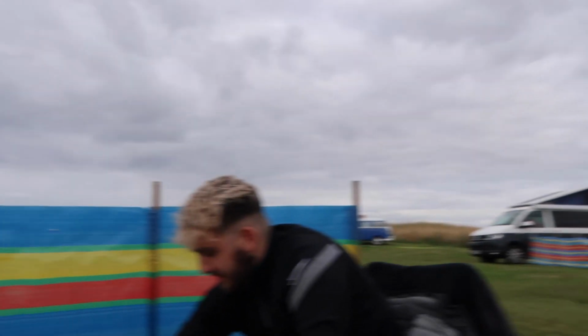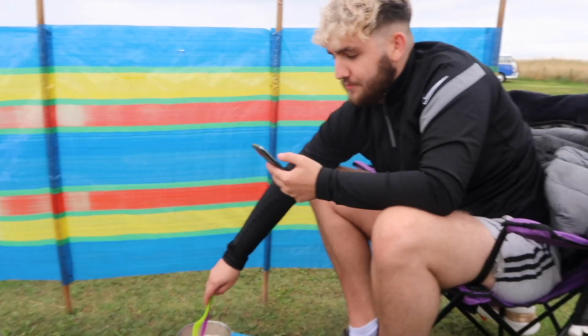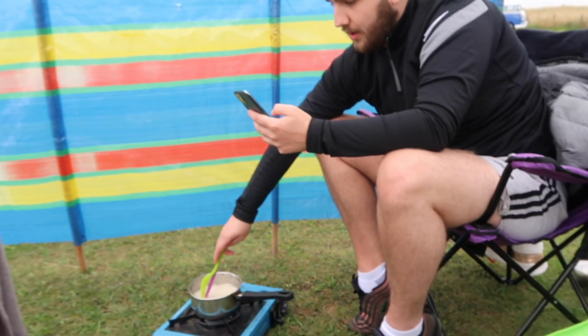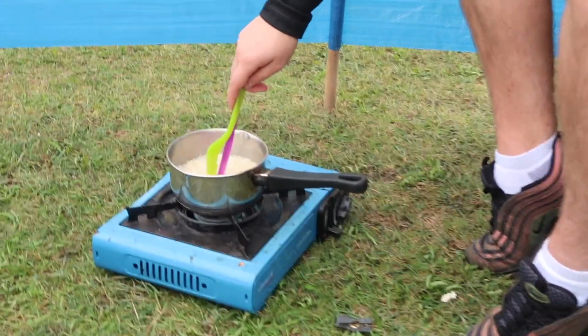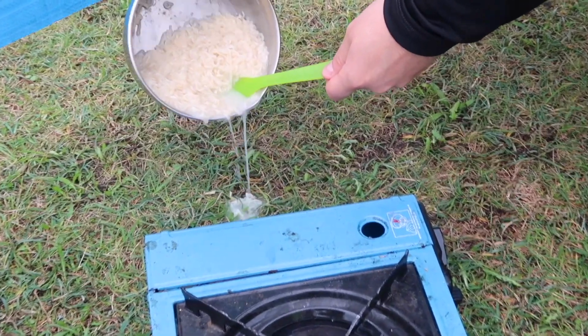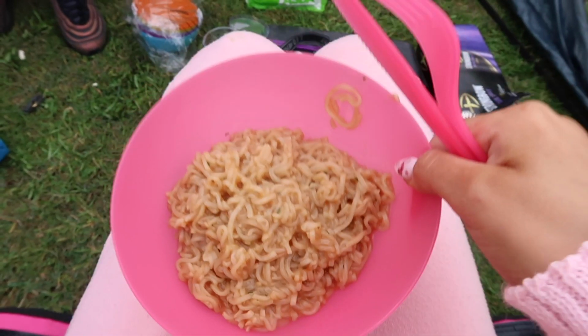That sleeping bag is horrific. So yeah, we're at Dunnock Beach campsite. So we're near the beach, but you can't actually see anything. So it's not as nice of a view, but never mind. We're just gonna chill and have some tea. What is that? That looks like a nice tea can. Tonight's dinner. Oh my god, that looks horrific, but it tastes nice.